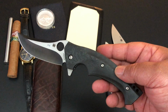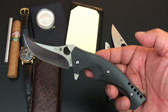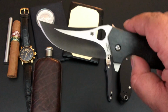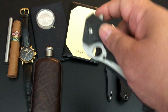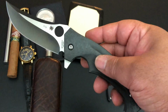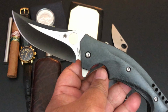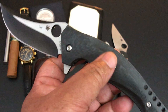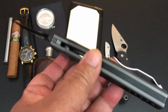Big blade, 3.7 inches. The entire thing is 9.2 inches. It's a big mother. CPM S30V steel with a 2-tone blade, as you can see, the swedge and the bottom of the blade. Smooth as silk, as you can also see. Nice flipping action given that heavy big blade. That trailing point blade. Just a real nice knife. 6.5 ounces. Look at the 3D handle with carbon fiber. It's a beautiful knife. I love this.